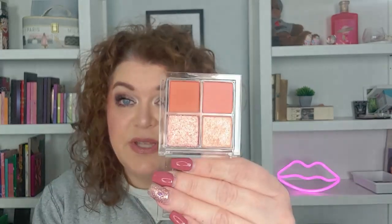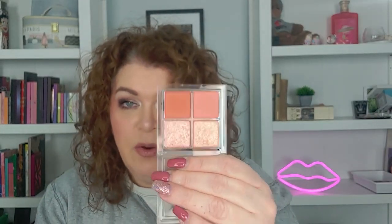So I used the Creamsicle. I've been playing around with different ways to do a halo eye because I feel like they're a little difficult, and I don't think you can accomplish that with every palette. But this, I think, did a beautiful halo eye. I was just playing around, and it happened. The next one that I used was the Sorbet.